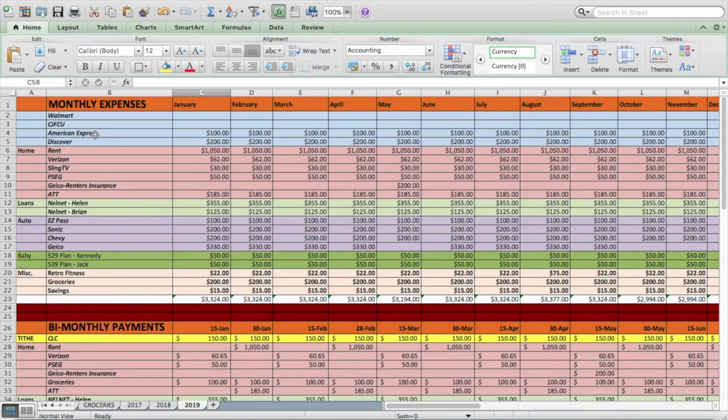So I just put here $100 because I like to overshoot things. Here: home, rent, internet, cable. We don't do cable anymore. We do Sling TV, and I absolutely love it because we save a lot of money. We're now paying about $92 a month for internet and TV, when before we were paying about $140 a month when we did everything through Verizon. So if you haven't heard of Sling TV, I encourage you to look into it.